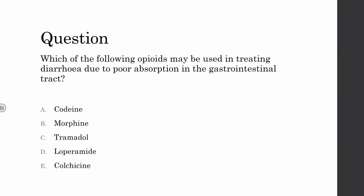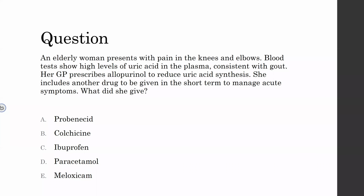Which of the following opioids may be used in treating diarrhea due to poor absorption in the gastrointestinal tract? So there's codeine, morphine, tramadol, loperamide, and colchicine. And no, it's definitely loperamide. I've just flagged the wrong one.